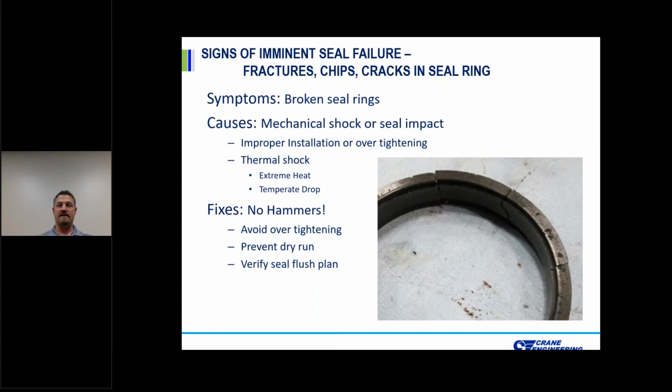All right, here's an example of a broken seal ring. Fractures like these, or cracks and chips in a seal ring, are usually going to be caused by mechanical shock or impact, which usually happens during installation. Fractures can also be caused by extreme temperature shock. Say your seal gets hot because you lost your seal water for a period of time, and then all of a sudden you resume that cool fluid flush, and you get a rapid change in temperature. That can shatter your seal rings, but typically it's going to be from impact during installation. So be careful during installation.